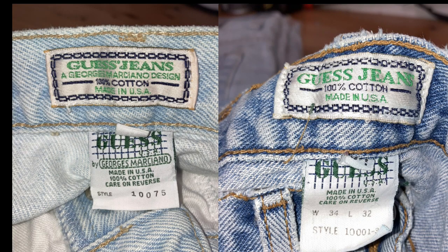Okay, so here are the tags side by side. The one on the left, they just sold for $50. And you see on the tag and on the label above, they both say George's Marciano. That is the more valuable. If you see that name with the grid and the green, made in USA, vintage.